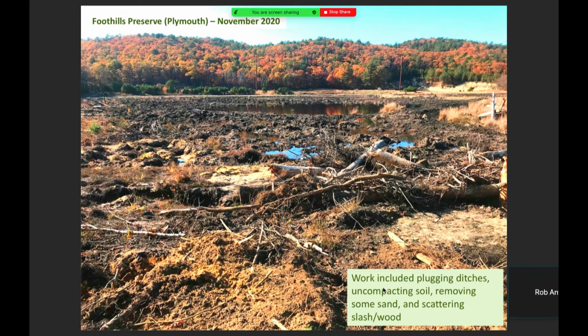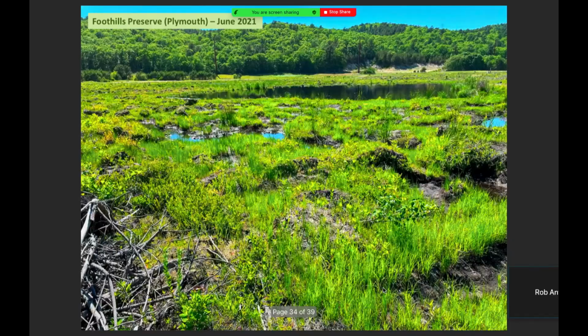You're like, this is the recipe for doing cranberry bog wetland restoration. Plug ditches, uncompact the soil, scatter some wood. The water starts to come to the surface. It becomes wet again, and then boom, 6 months later, you start to get the plants growing again. So you know you're on the trajectory to having a wetland again. These are wetland plants here, not pine trees for a forest.